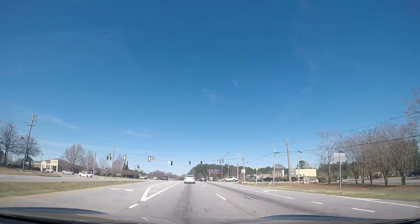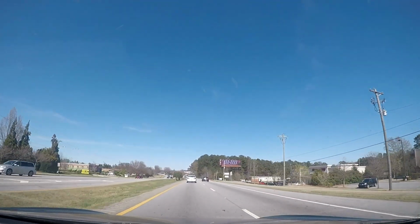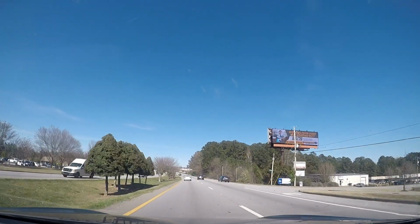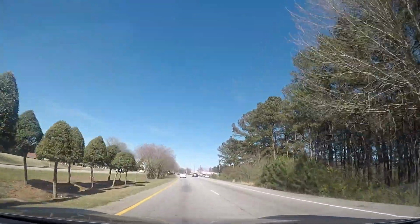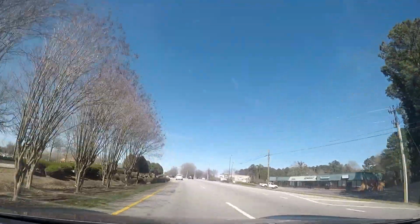Over here, you're going to start getting some more of those sit-down eateries. We just passed Longhorn on your left. You're going to see Old Charlie's to your left. You're going to see an Olive Garden. So that's kind of more of your comfort sit-down restaurants. It's not really high-end dining by any means, but you get some options there.